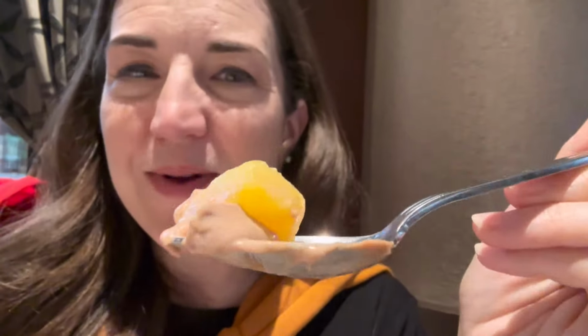Almost panna cotta-y. I got one piece that was particularly marinated in the rosemary. And once it comes through, rosemary and pineapple together is really interesting and complex. Unexpected. Good.